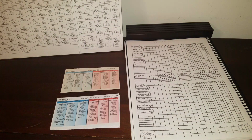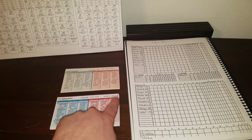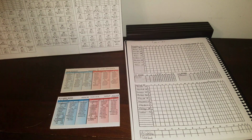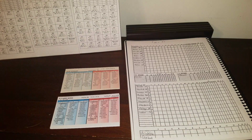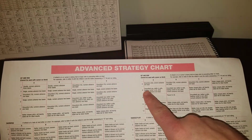So he's a B. Well, you know what? He's going to try a hit and run because they're holding the runner. The B hit and run becomes an A hit and run. So we're going to go to our hit and run chart, and it becomes an A. And on the hit and run chart, we just need 2d6s. Get us a 9 with an A hit and run. Ground ball shortstop, batter is safe, lead runner is out.